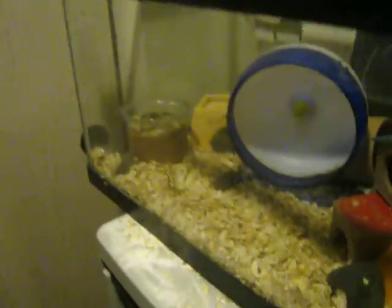I love this cage. It is very cool. There's the water, right there. See? I water my gerbils. And my rats. They have everything they need. Ooh, Skyrim! Yu Yu Hakusho! Oh my goodness.